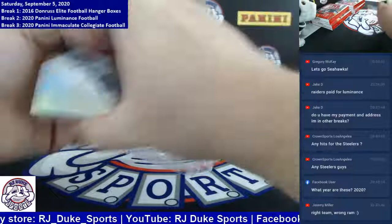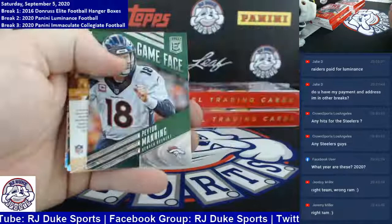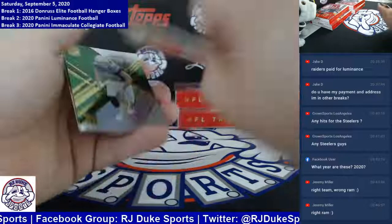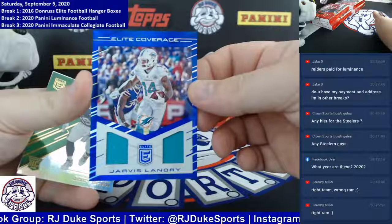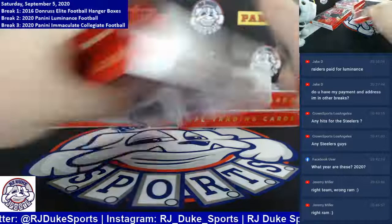All right, next up. Brett Favre, Peyton Manning, and then Jarvis Landry, Dolphins. Dual relic, two single color patches. There you go, Miami on the board. Then a Joey Bosa rookie parallel here. Emmanuel Ogba and Colin Kaepernick. Four boxes to go. Chargers picked up a nice one there.